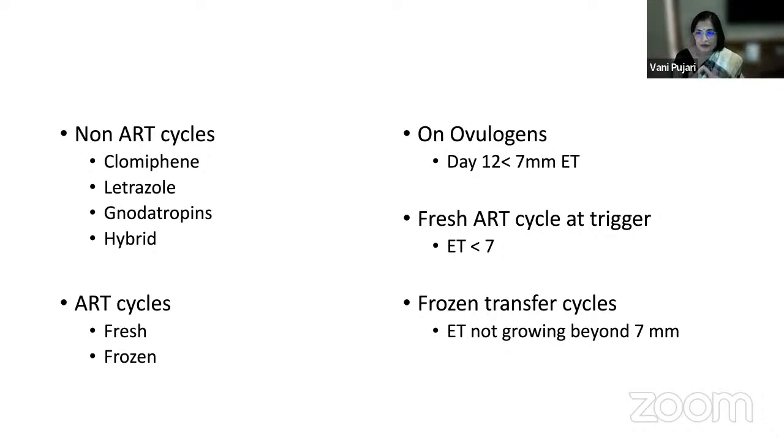On day 12, if the endometrium is less than 7 millimeters, or in ART cycles, in fresh cycles, when you're trying to give the trigger, I'm saying 7, you can say 8, as you wish. So that's where the evidence is at. So less than 7 millimeters in a fresh ART cycle, and in frozen ART cycles also, you're trying to grow the endometrium and it is not growing beyond 7 millimeters.